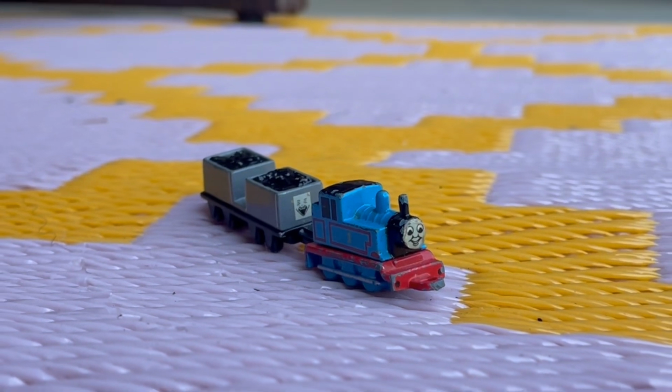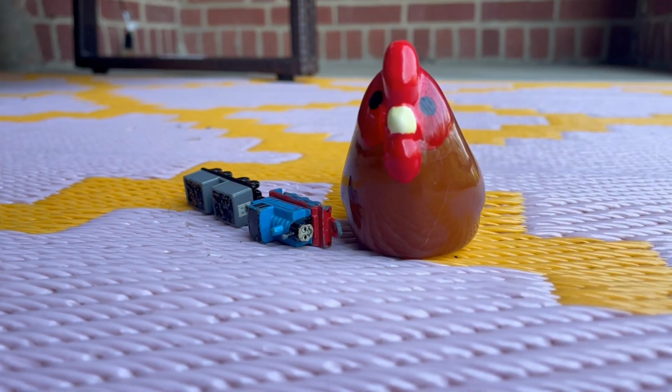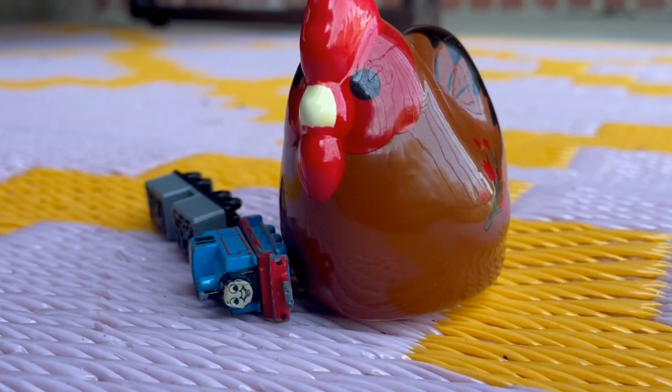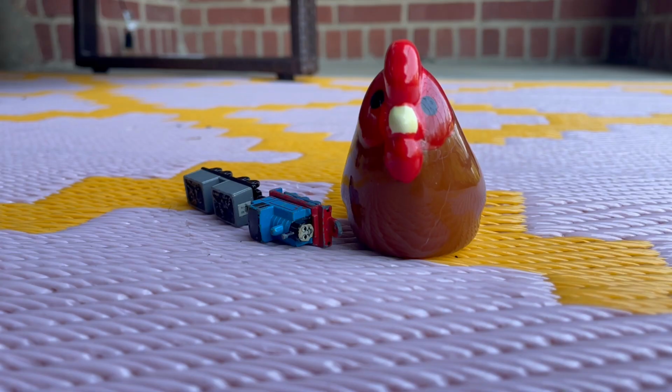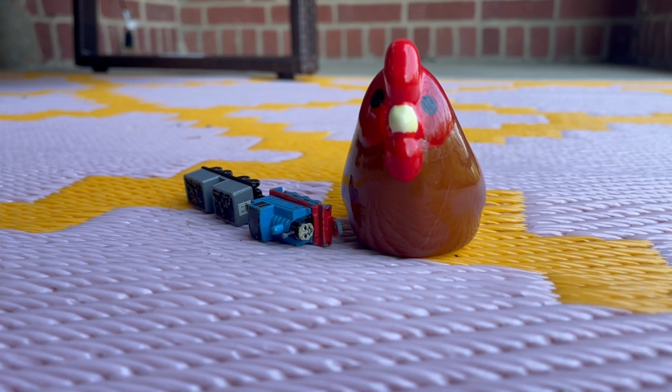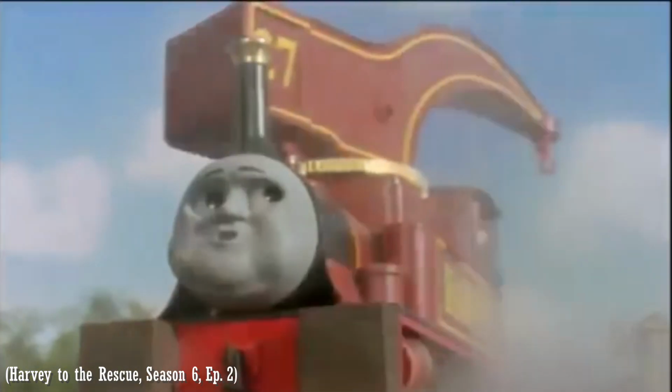The island of Sodor is a place where almost anything can happen, and when anything can happen, it almost always does, often leaving the characters in sticky situations. Who exactly helps these engines out of these situations though? Well, if not the breakdown train or Rocky, normally it's Harvey, a crane engine, and one of the most unique Thomas and Friends characters in the roster.